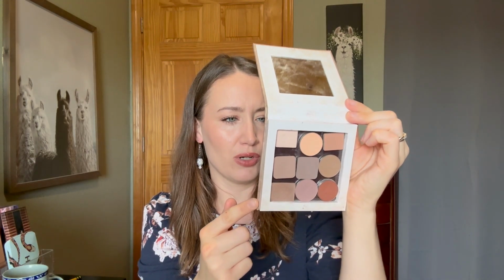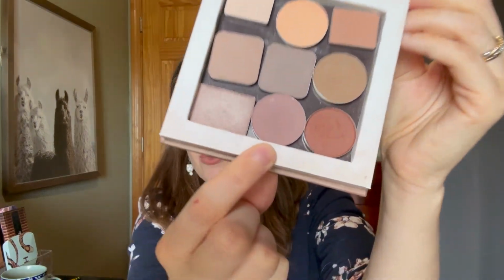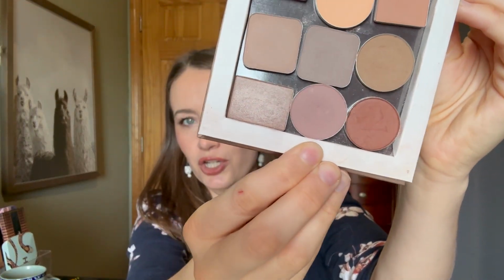Of the shadows that I still have in here, the one that I used the most was definitely this one. This is a Morphe shadow. This is the shade Hush Hush from, I think, a Jaclyn Hill palette. And I just really like this tone to use in the cooler months, like in my crease. It's a very, very nice shade for that. But over the course of the year, I only used it 16 times, which for me is not enough to hit pan in a matte. So that was a bit of a fail, but you know, at least I did hit pan in one eyeshadow, one single this year.